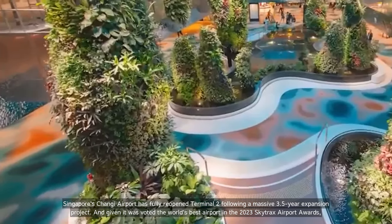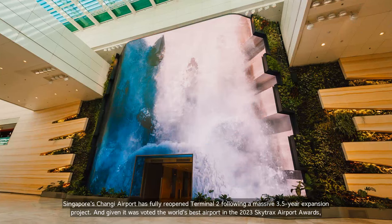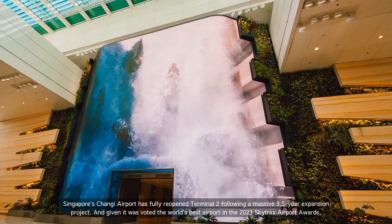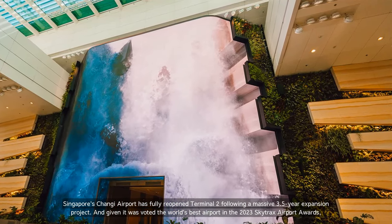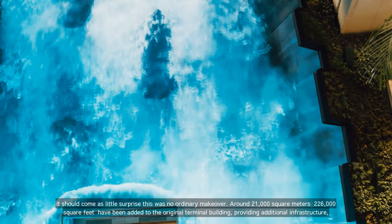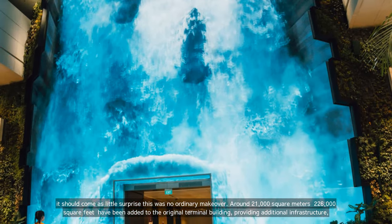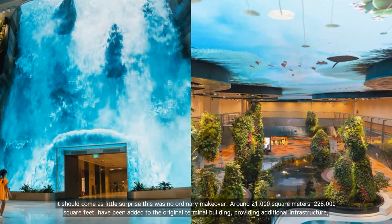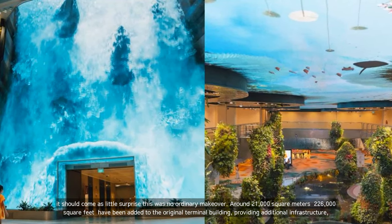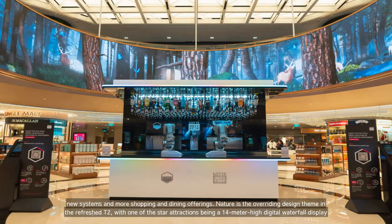Singapore's Changi Airport has fully reopened Terminal 2 following a massive 3.5-year expansion project. And given it was voted the world's best airport in the 2023 Skytrax Airport Awards, it should come as little surprise this was no ordinary makeover. Around 21,000 square meters, 226,000 square feet, have been added to the original terminal building, providing additional infrastructure, new systems and more shopping and dining offerings.